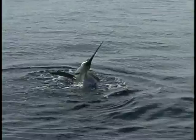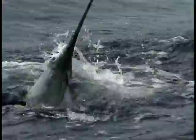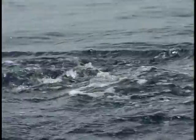Doesn't glow? It's all lit up. Trying to get at that line with his bill. Sure is trying.